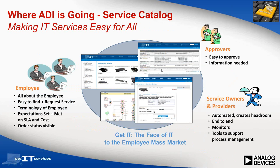So now, I'd like to talk to you about where we're going. As we see the service catalog here at Analog Devices, which we've branded Get IT, we see Get IT as the face of IT to the employee mass market. That's our whole strategy with the catalog. And key around all this is it's all about the employee, everything we think and do with the catalog.